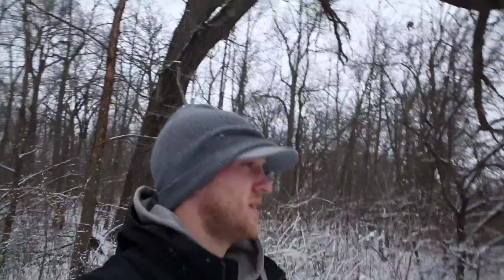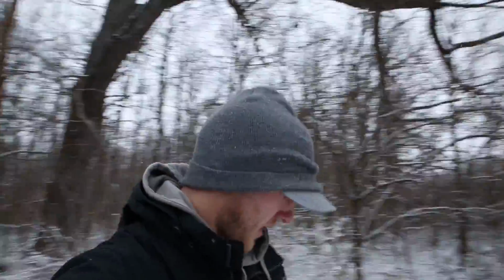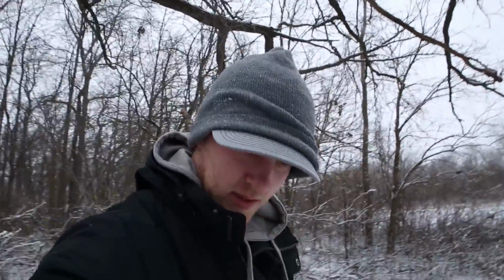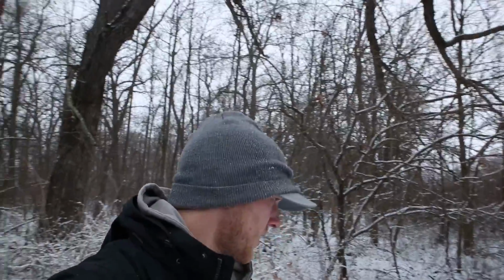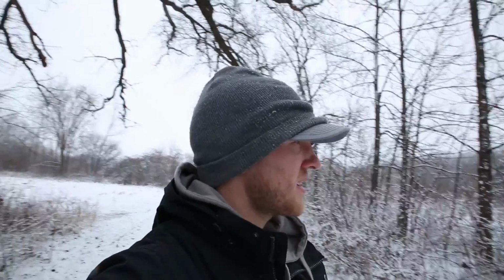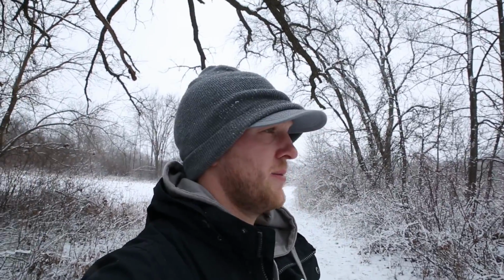Alright, well that's cool. Turns out I lied. Found tracks right away. 2 sets, 3 sets, 4 sets of tracks right away. They're actually coming right down this road, which typically would mean that it's nighttime, and seeing as it's 9:30 this morning or so, I'm fairly certain it was last night they came through here.